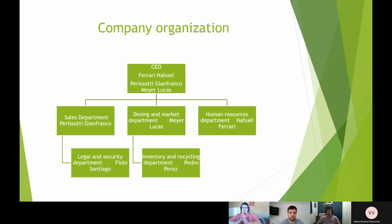It is the one that checks if we have to produce more or if we need to stop producing. They base these decisions on the product that we already have. Pedro Perez is the industrial engineer who is in charge of this department.